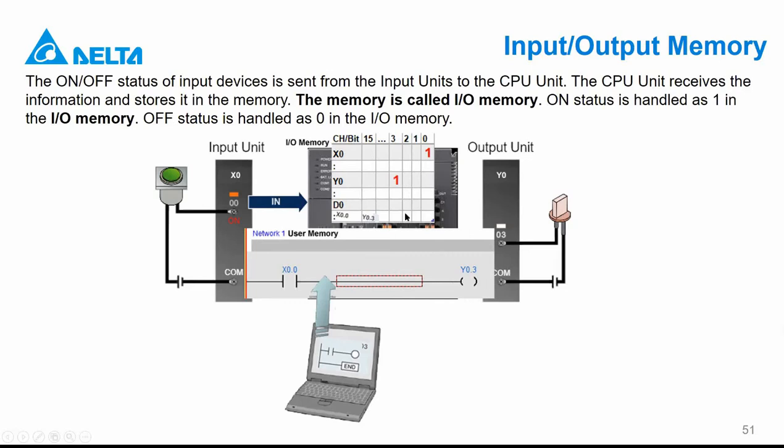And the output unit checks the table as well. And if it is 1, if it is true, then it passes the signal, and the relay is on. So this is the simple idea between input unit and output unit of the PLC. Okay, so according to the code you wrote over here, it stores in the table and checks the table constantly in a cycle time.